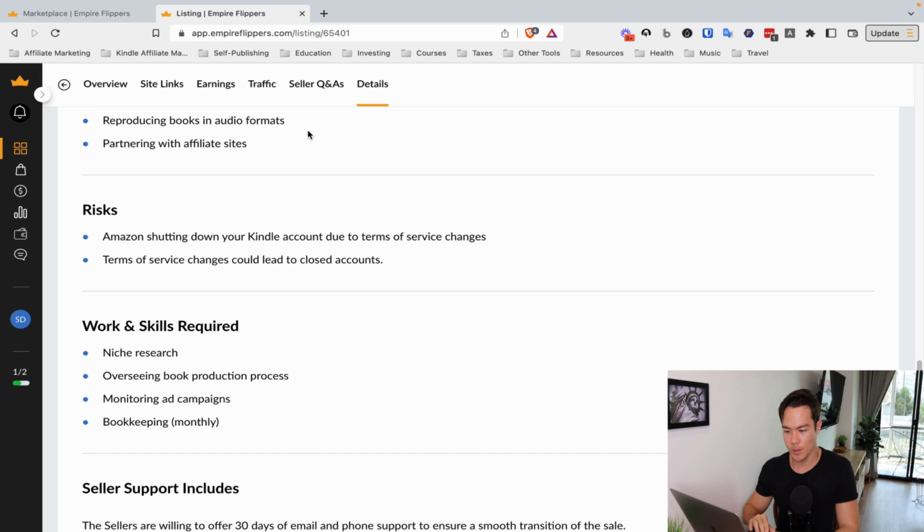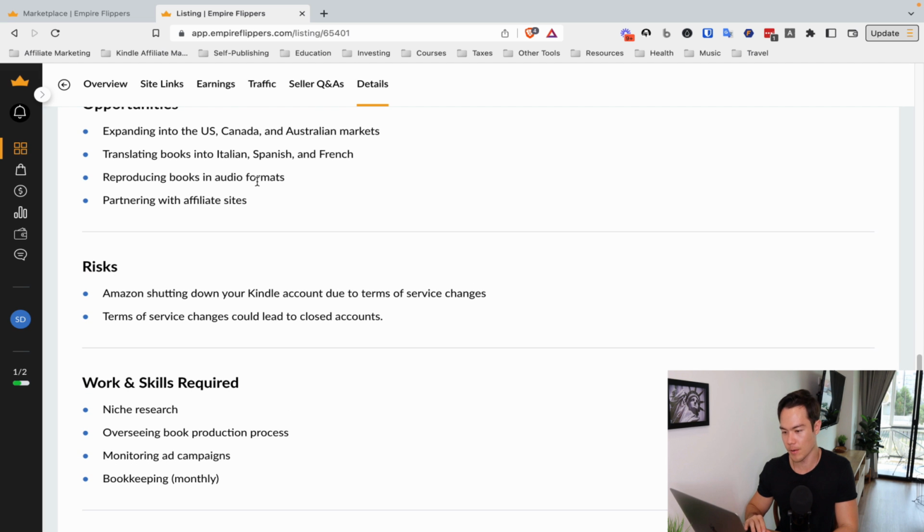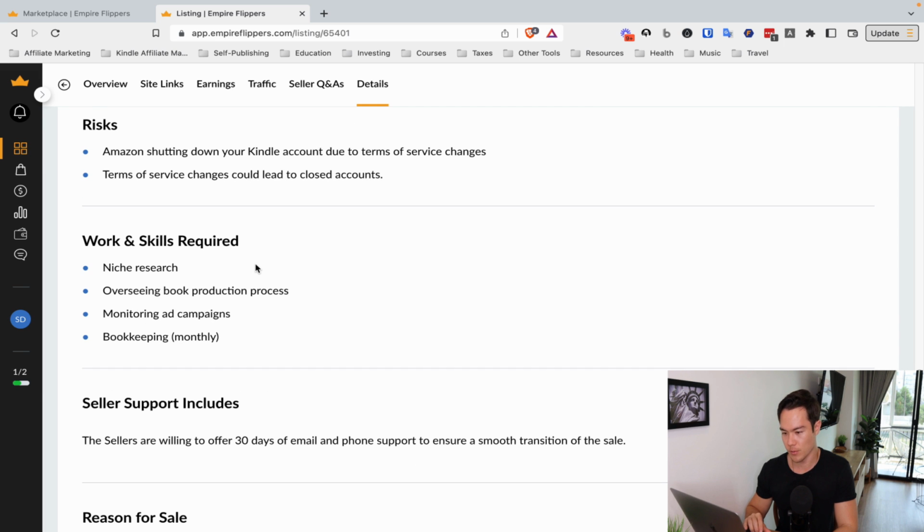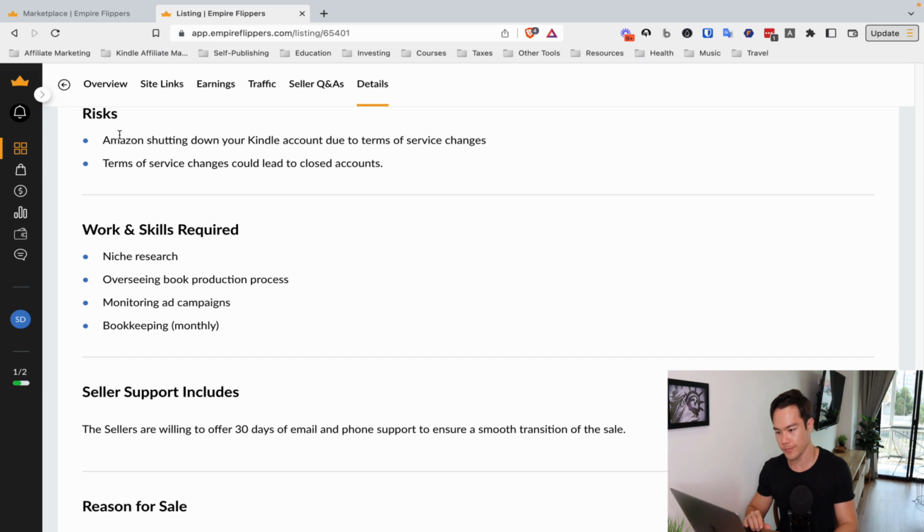So also reproducing books in audio formats. So that's another thing I noticed. I don't think this person is doing audio, or maybe not focused on it. So that's going to be a huge income boost if they actually do this. And partnering up with affiliate sites, yeah, I can see that adding a little more in terms of revenue. Maybe not so much, but the audio will probably do a ton more in revenue. And also translation into Spanish will be big as well. That worked really, really well for me.